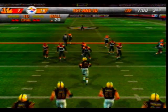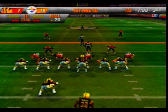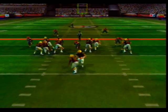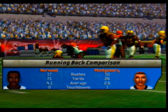Ball on their own 20. Start the drive at the 20-yard line. First and 10. Cincinnati comes out in their nickel package. They give it to the halfback. Goodwin is there on the stop at the 20-yard line.